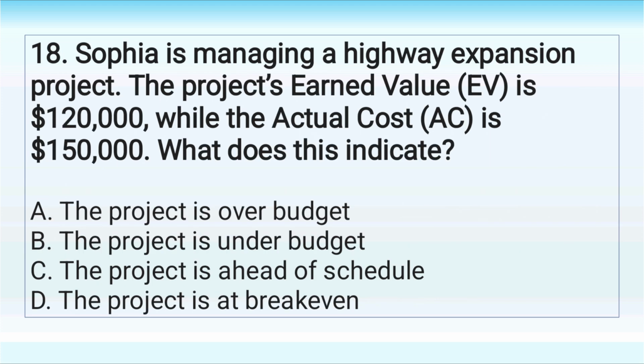18. Sophia is managing a highway expansion project. The project's earned value, EV, is $120,000, while the actual cost, AC, is $150,000. What does this indicate? A. The project is over budget. B. The project is under budget. C. The project is ahead of schedule. D. The project is at break-even.